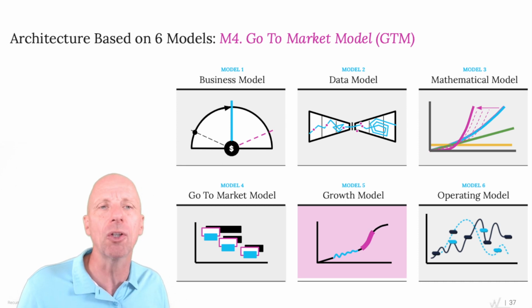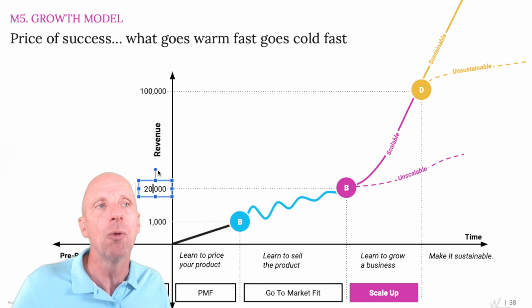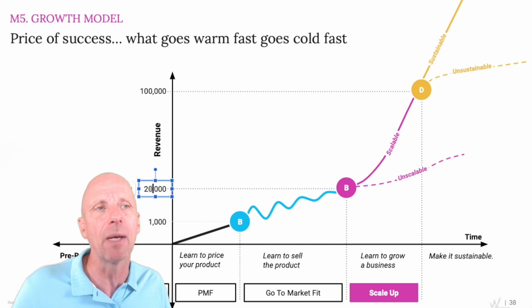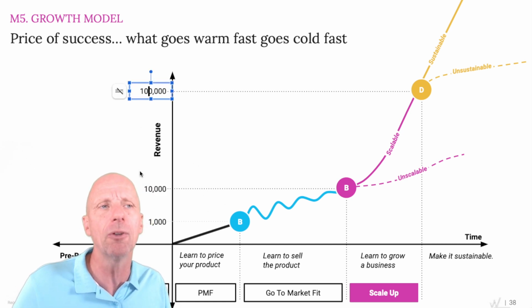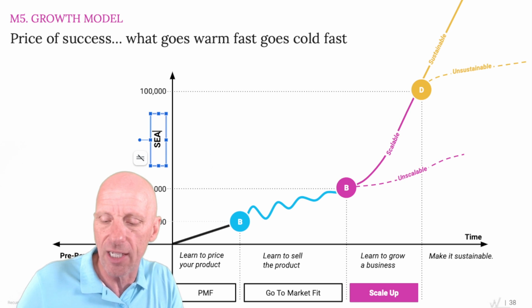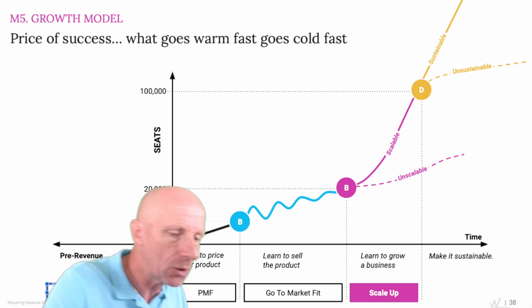Now, what we noticed on the growth model is that historically, on the left here, we put revenue. And that revenue could be like 1 million. If I would make that complete and I do it in 10,000, that will be 10 million, and this would be 100 million. But today, if I change that to seats, it starts to become more clear what this is. If I change this to seats, what we're starting to see is that in order to achieve from prototype, let me go out of the picture.